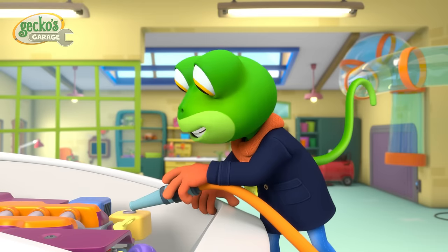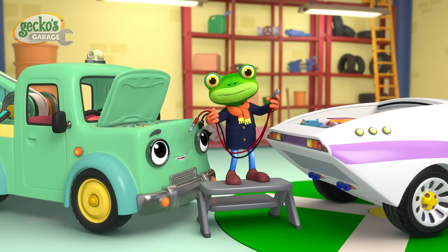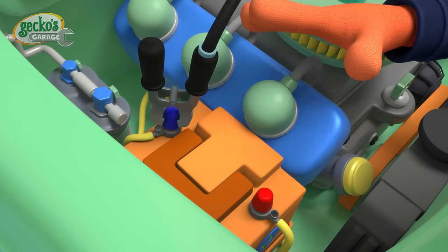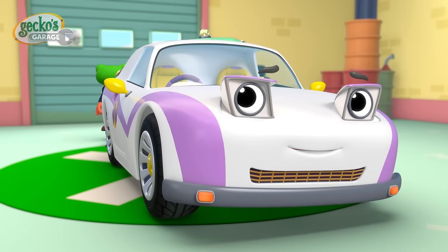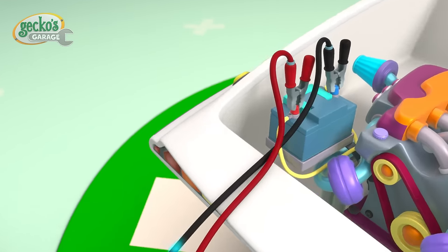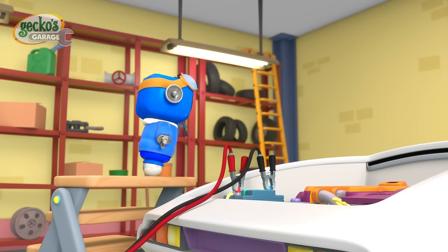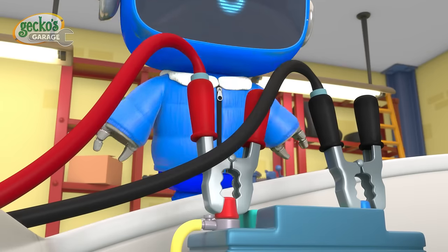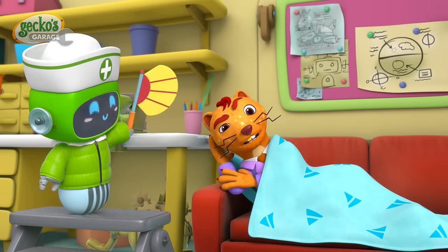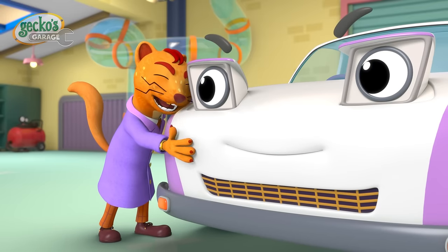Sly's feeling thirsty and needs a quick drink. Time for a top up of water, I think. Now connect the jump leads from Sly to Tilly so Sly's battery can charge and he'll stop feeling chilly. Turn on Tilly's engine, that's all Sly needs, to share Tilly's power and zoom off at speed. Ah, you're welcome, Sly. Oh! Sly! You're fixed and all better!